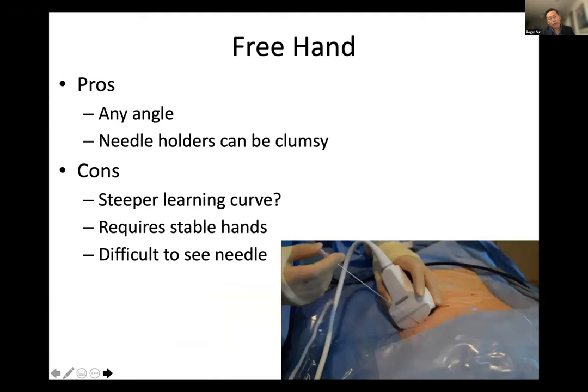So again, freehand, people who do a lot of ultrasound recommend to do the freehand. You can get any angle you want. They say that needle holders are a crutch. They limit your angle of insertion. They can be clumsy. The disadvantages, you need to do this a lot and feel very comfortable with the ultrasound, and it requires a stable hand.